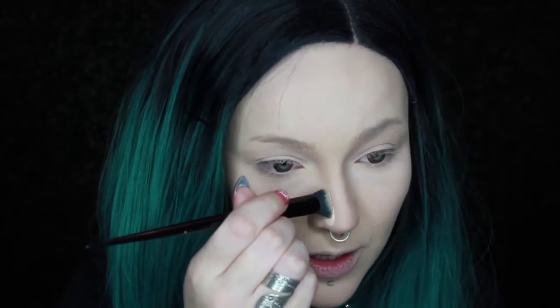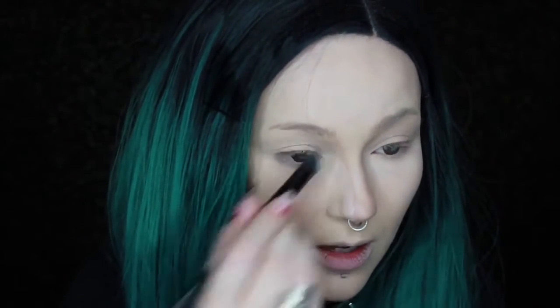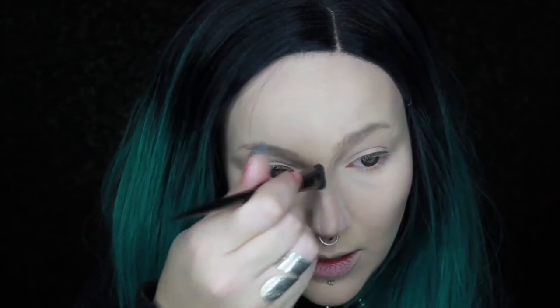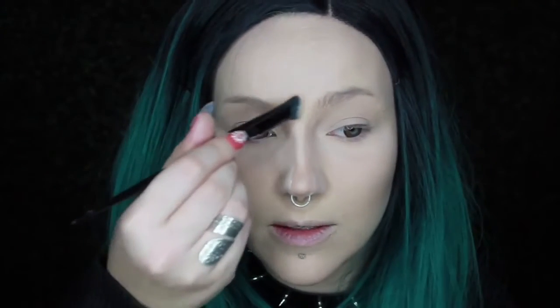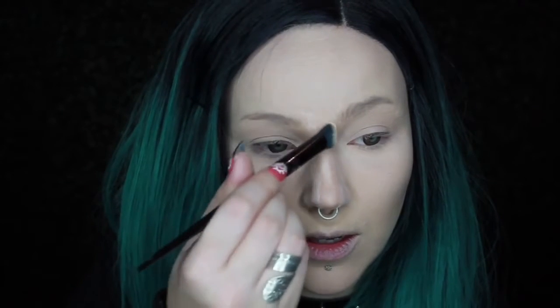Then I'm gonna grab some of my Kat Von D brightening powder on the same brush, and I'm going to bake the sides of my nose and down the center of the nose between my brows. And right there on the tip. And just let that sit there for a while to brighten and bake.